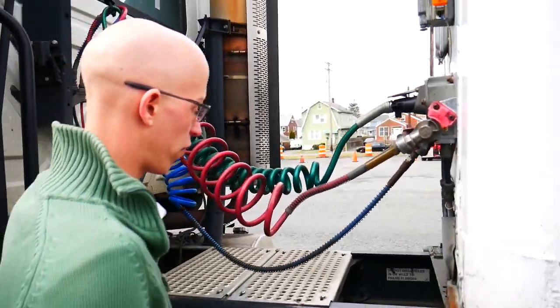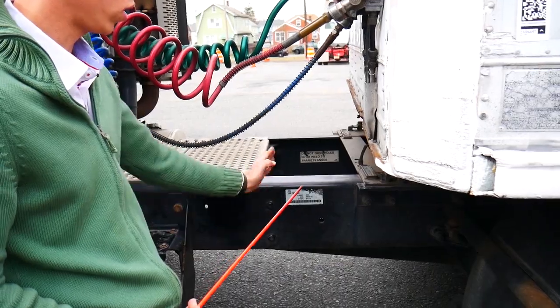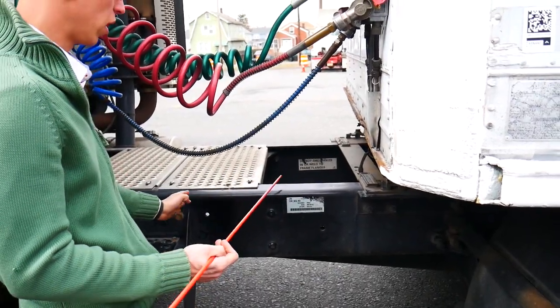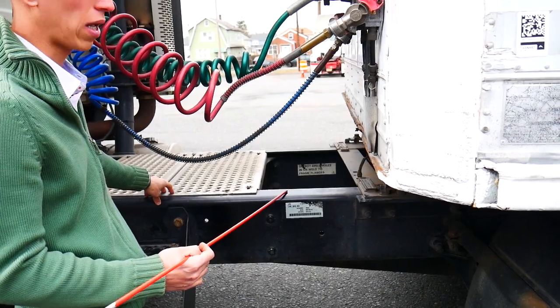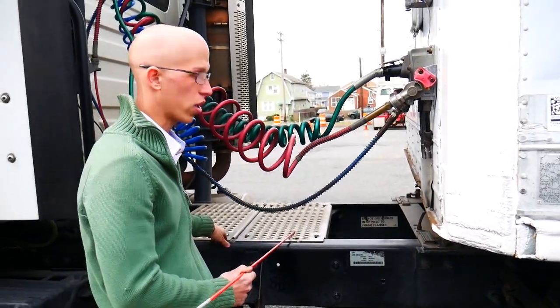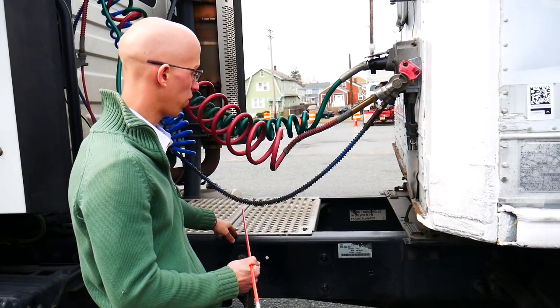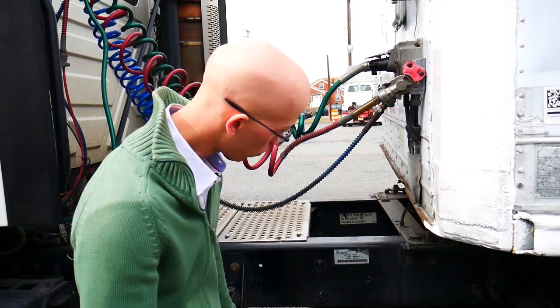Next we're going to talk about our frame. So we're going to talk about our frame member and cross member, which is the bar going across, to make sure it's nice and secure. Is going to make sure that there's no cracks, holes, or damage to the frame or cross member itself. This piece here is going to be the catwalk. Our catwalk has to be solid, free of any objects, and secure to the tractor frame, which it is.